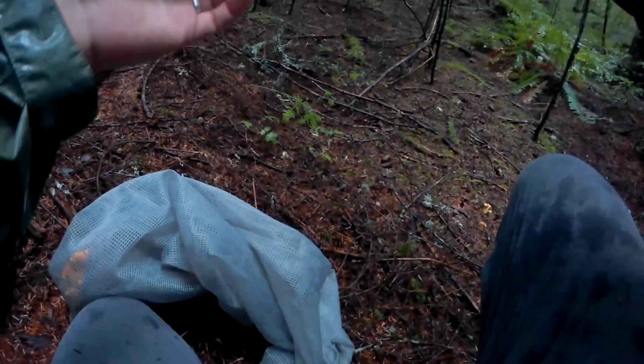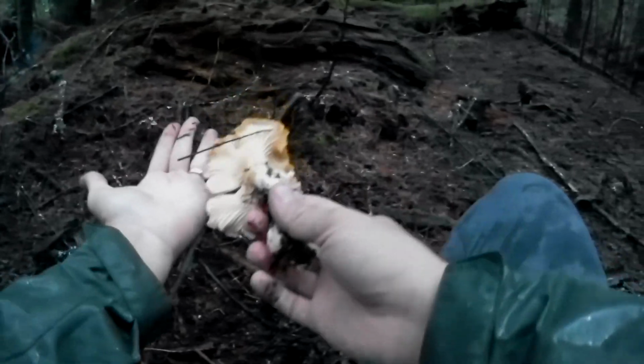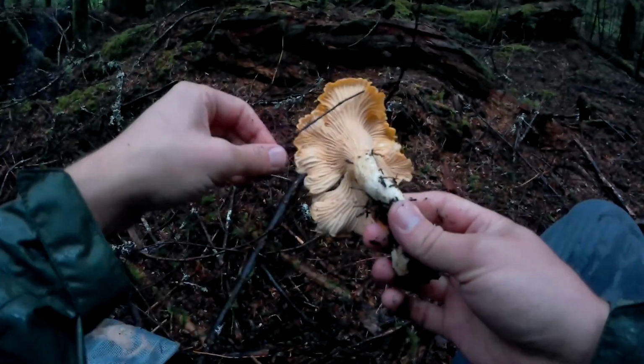Oh my god! Alright, hold on. I'm coming right over. So Jess just found potentially another choice, but much more rare mushroom, which is the cauliflower mushroom. Hold on. Look how big that is. That's a good one. Alright, where's that cauliflower? Oh, yeah.